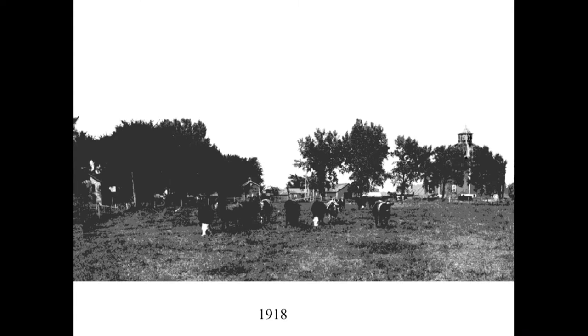I was also surprised to find a picture of the barn in 1918. And so here's the barn over there, and this is taken from across the street. The farmhouse is over there. Still several buildings and an active farm.